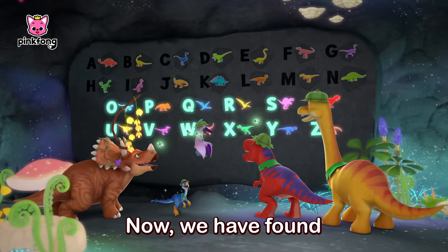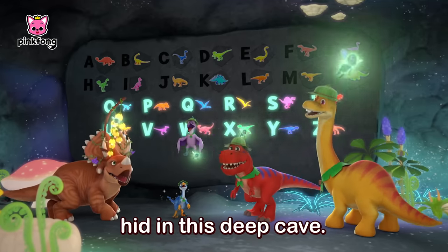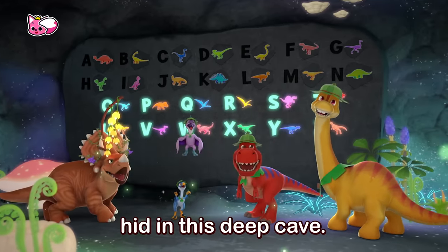Now we have found what our ancestors hid in this deep cave.